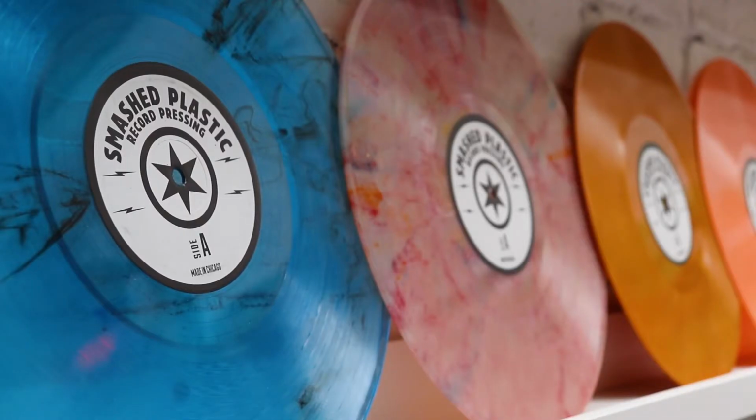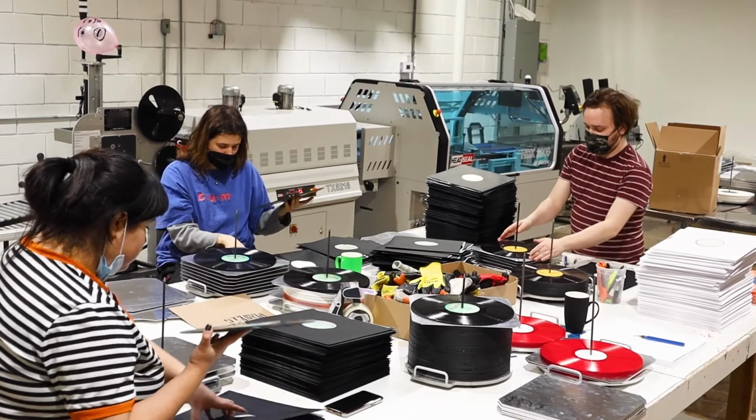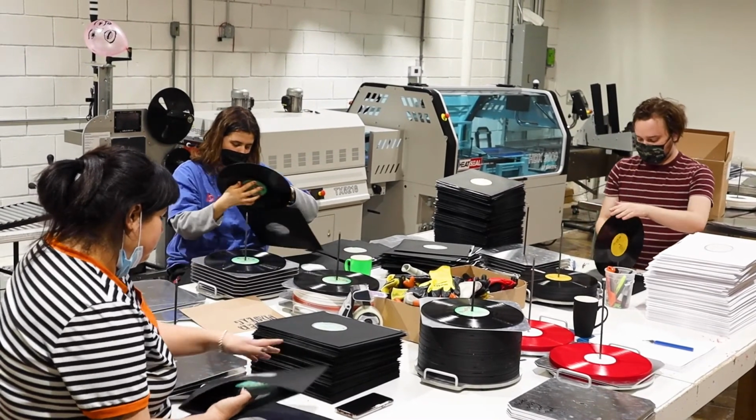I don't think vinyl's a fad. It's not going to replace streaming. It's not even going to replace the CD. It's a premium product. It's priced higher than what you can buy your streaming for. And so it's for the music lover who cares.